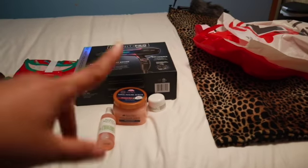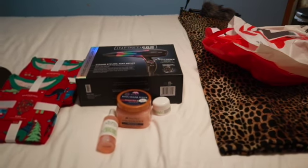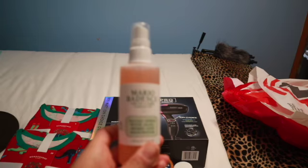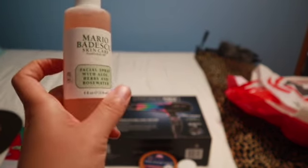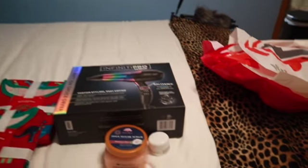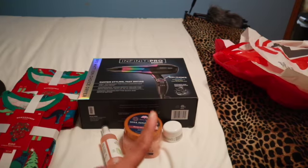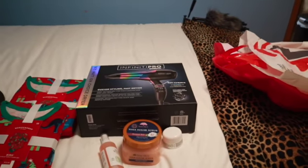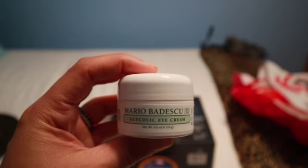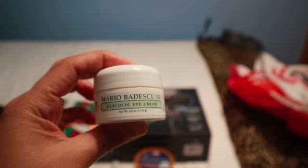And then this is the Ulta pile. So basically, I picked up a few things. First thing I got was this Mario Badescu spray, and it is the facial spray that I use all the time. And then I picked up a scrub. I needed a new body scrub. That's the Moroccan Rose kind. And then I got an eye cream from there as well. And this is the Mario Badescu Glycolic Eye Cream. I love this stuff. It's amazing.